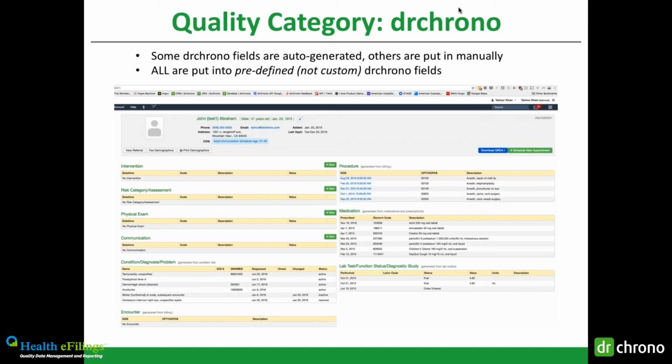So when I say auto-generated, what we're talking about are fields that are most likely part of your normal workflow. They might be a billing field or lab orders, medications, things like that, whereas other fields need to be put in manually. It's important to note that whatever field they are, whether it's an auto-generated field or a manually populated field, all of these must be put into predefined drchrono fields. So not custom fields that you've created, but actually predefined fields. So we have a couple of examples here.